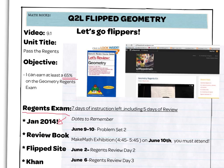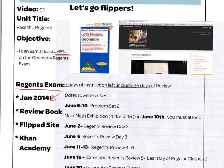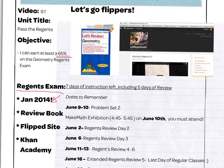Now, what could help you with your review? Well, first thing that can help you is that review book that you bought, this blue one right here. You should be using this. It's set up in a way that's very, very useful. My daughter is studying for the same exam, and she has one. I see her use it all the time.